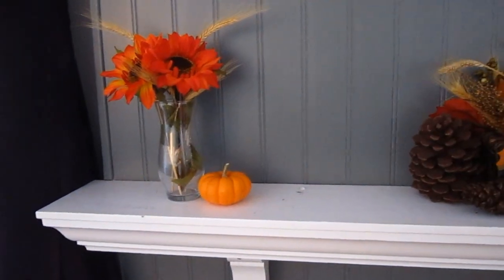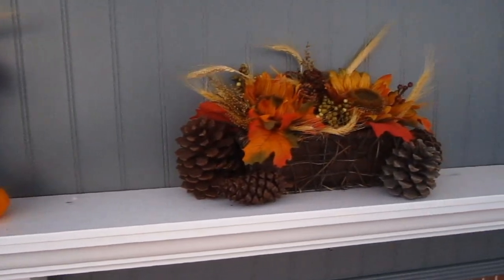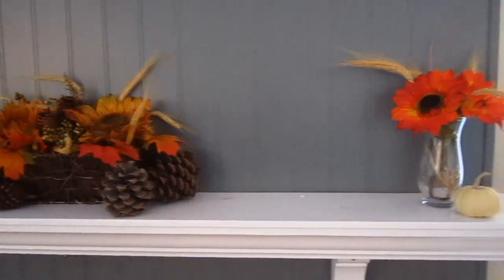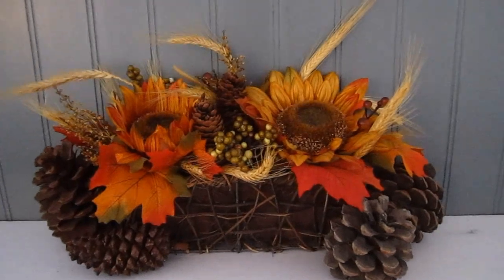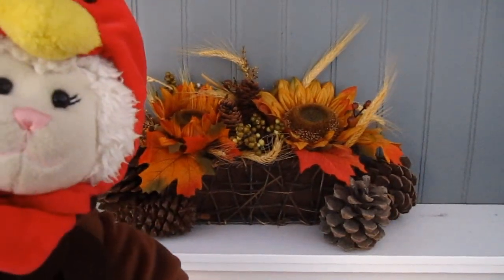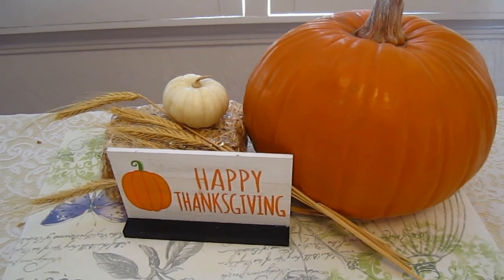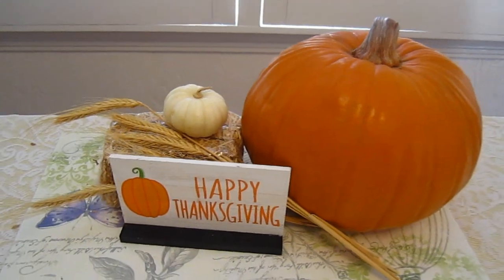Thanksgiving isn't a holiday that really focuses on decorations. So on our mantelpiece here, we have some very simple decorations. It's just fall colors and pumpkins and things of that nature. Let's go show them the table, Mom. And here on the dining room table, we have this little Happy Thanksgiving plaque with a pumpkin and some wheat and a little tiny pumpkin there.